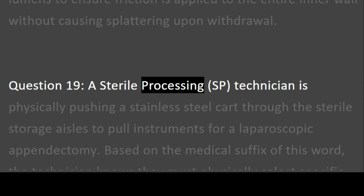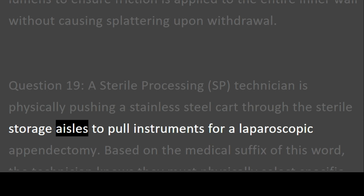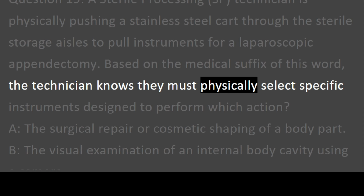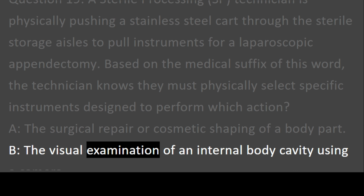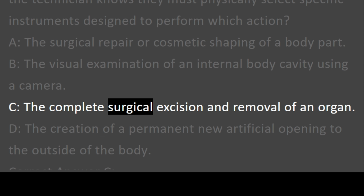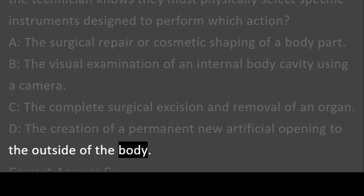Question 19. A sterile processing (SP) technician is physically pushing a stainless steel cart through the sterile storage aisles to pull instruments for a laparoscopic appendectomy. Based on the medical suffix of this word, the technician knows they must physically select specific instruments designed to perform which action? A. The surgical repair or cosmetic shaping of a body part. B. The visual examination of an internal body cavity using a camera. C. The complete surgical excision and removal of an organ. D. The creation of a permanent new artificial opening to the outside of the body.